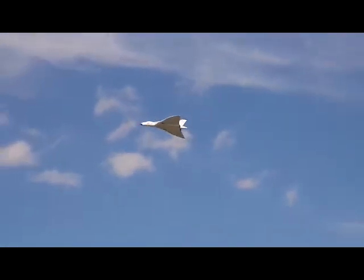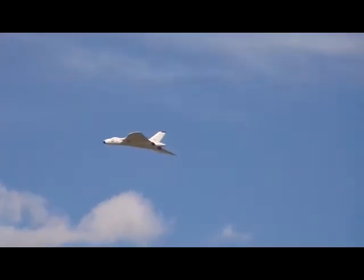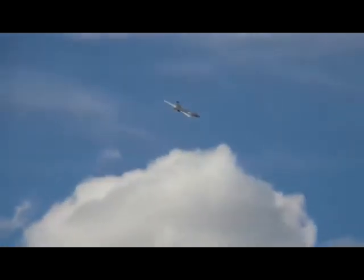We've seen the full-size. Didn't make quite as much noise. Is airborne. It's got all sorts of commercial gizmos on it.